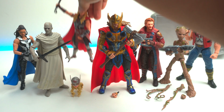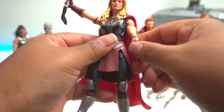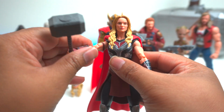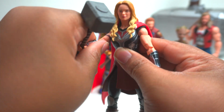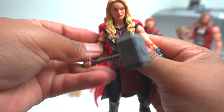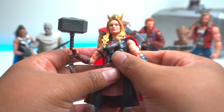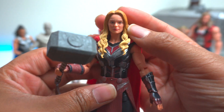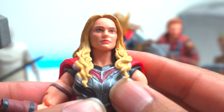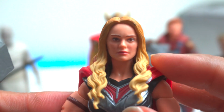Next up, we have Jane Foster Lady Thor, and this is one of the nicest figures in this lineup in terms of the paint, and also one of the nicest values that you get for the same price of a Marvel Legends figure, because this girl comes with quite a bit. So you have a really nice head sculpt of Natalie Portman there. Looks gorgeous. I do like the head sculpt. It does have a resemblance. It comes across nicely in person.